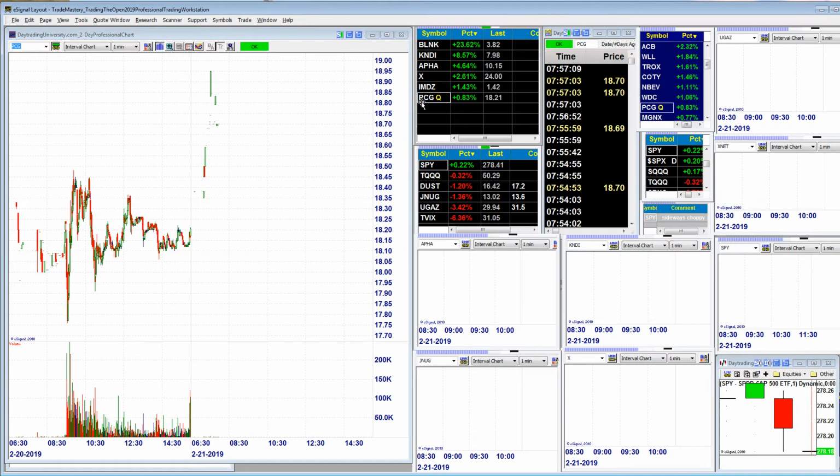And last for our equities, PCG. Didn't do a whole lot yesterday. It had a just okay range, but I like the fact that it's gapped up here today as well.